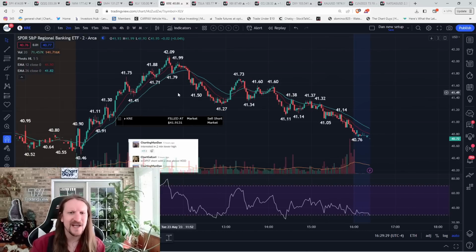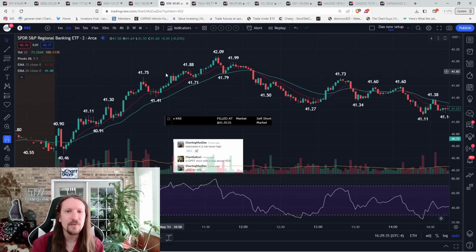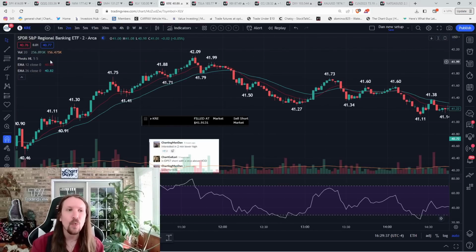So all right, we're overextended. We're due for hourly consolidation. I wasn't trying to nail the top. I was not shorting any of this morning move. What I did do was wait until this pullback, and then I said, all right, bears, you've got my attention. That's a big enough pullback where I'm anticipating a lower high is the most likely scenario from here.